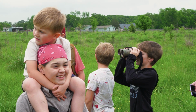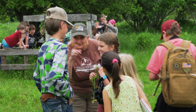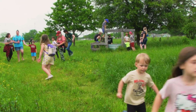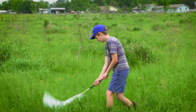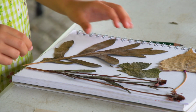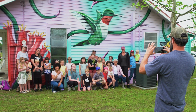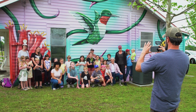So much about learning is derived around play. And so when children are in nature, they immerse themselves in the environment. They learn from looking at the ground, looking up at the sky, participating with their hands. It's a valuable tool to teach our next generation of conservationists. 1, 2, 3.